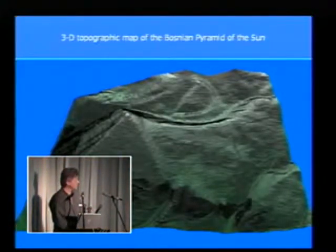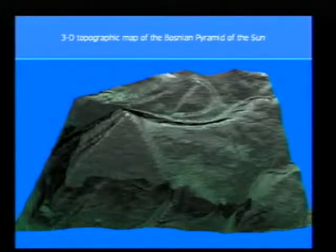Here also we see the flat surface. What did they have? We don't know. But obviously they applied the same knowledge like the other pyramid builders.